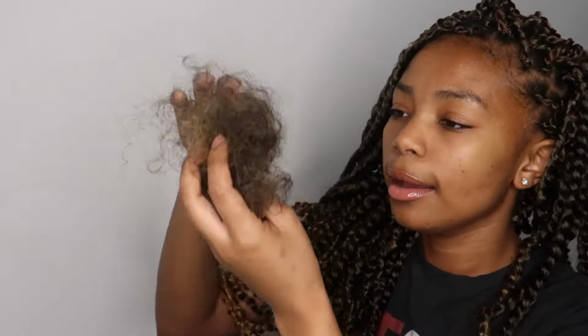Let me be honest with y'all. I'm gonna show y'all how much hair actually shed from this, okay? I'm only being honest because I would want someone to be honest with me. So this is the amount of shedding that I got from this hair, and that is also because I kind of did that stretch method. If I didn't do that little puff thing that you're gonna see later on in the video, there would be less shedding than that. But if you go out and buy that other hair, you'll have more shedding.